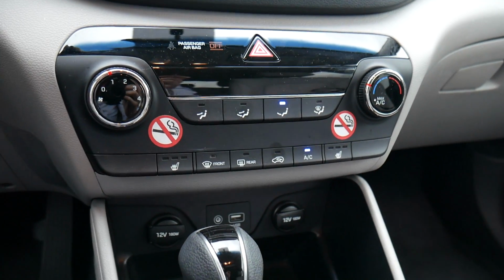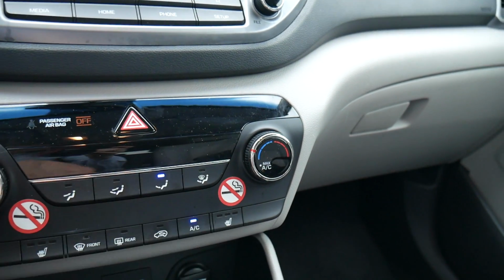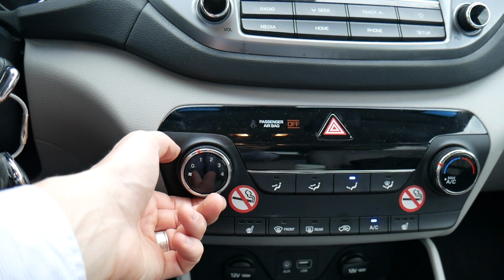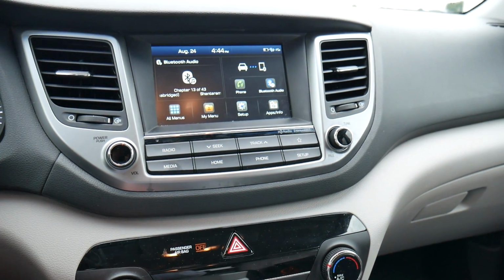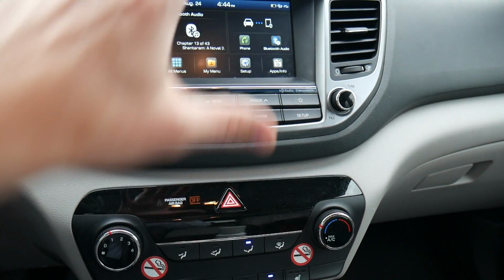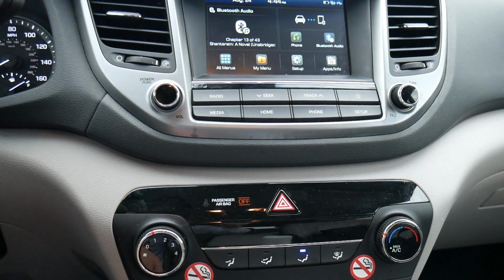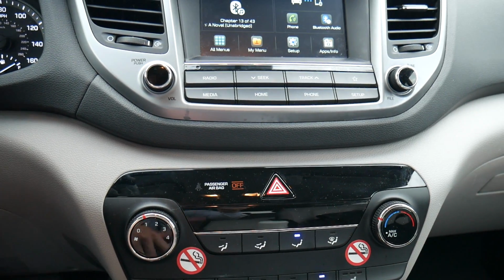Climate controls are great, big buttons for everything, two nice dials, one for the fan, one for the actual temperature, and then buttons down below to control everything else that's important. I think it's a little bit disappointing that when you adjust the climate, right, so I'm adjusting the fan right now, you don't get a pop-up window on the center display. So these are not connected in any way. I say that because I really like it when there's some sort of digital readout on the vehicle to tell me what temperature I'm setting the car at, but that is not present on the Hyundai Tucson, unfortunately.